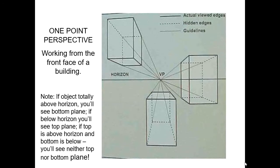So we'll start simple. The easiest of the perspective systems is called one-point perspective because it looks like everything's going to one point. That point is where the parallel lines seem to meet, and that point is called our vanishing point. I will mess it up, you will mess it up. Try not to say focal point. We've been saying focal point about where your attention goes in a still life or in a landscape, right? Here we mean something very different.